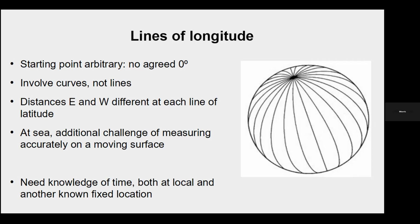Fundamentally, the way to solve measuring longitude anywhere, including at sea, is that you need 2 pieces of information. You need to know local time on the boat, and you need to know the time at an agreed baseline location. So, for instance, if you've left London, you need to know what the time is in London as well as the time where you are.